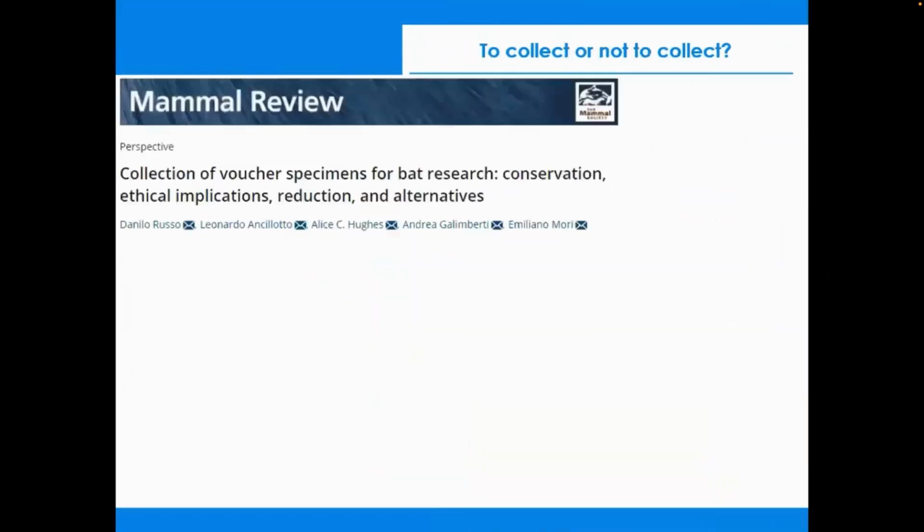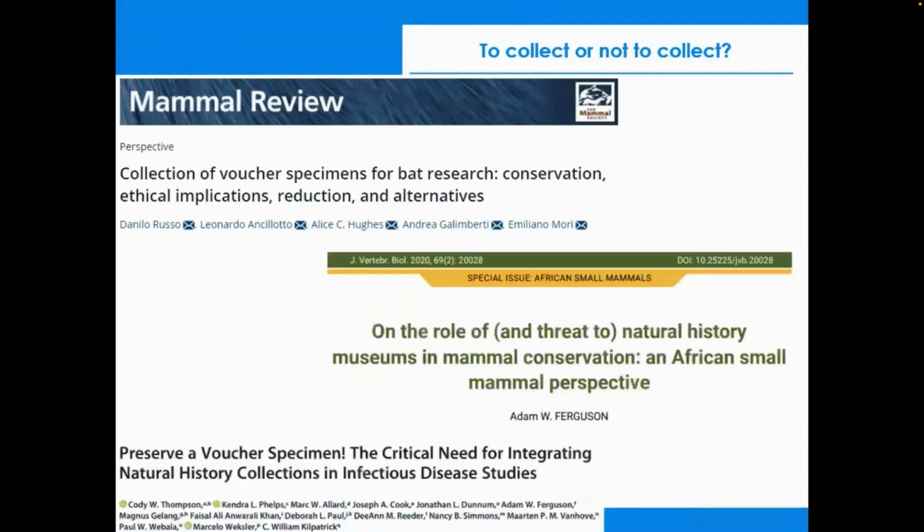However, as time has marched on, there has been an increased call to consider the potential impacts of collecting voucher specimens on wild bat populations, with some proposing alternate non-invasive sampling techniques and the vouchering of specimen derivatives in lieu of whole physical specimens, especially in the case of rare species or those of special conservation concern. Others have highlighted the importance of such collections in their continued support, as they can contribute to important studies, such as infectious disease investigation.